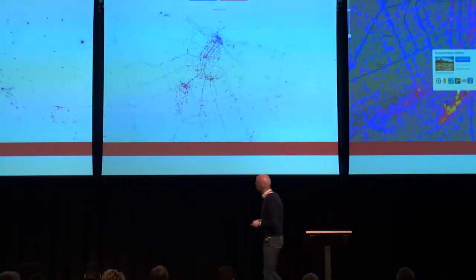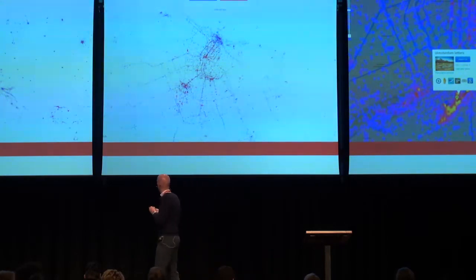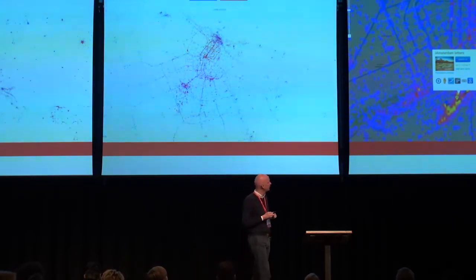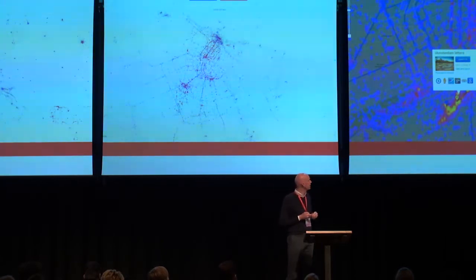This is probably not entirely visible or understandable, but on the left two screens, there is usage of Twitter. On the right screen, there is where pictures are taken. So what you see already here is that the I Amsterdam letters are the number one photographed item in the city by far. Even if you zoom out, it will still remain the number one spot to be photographed.